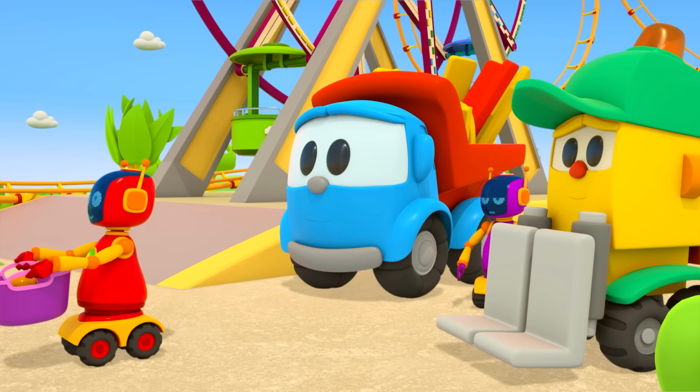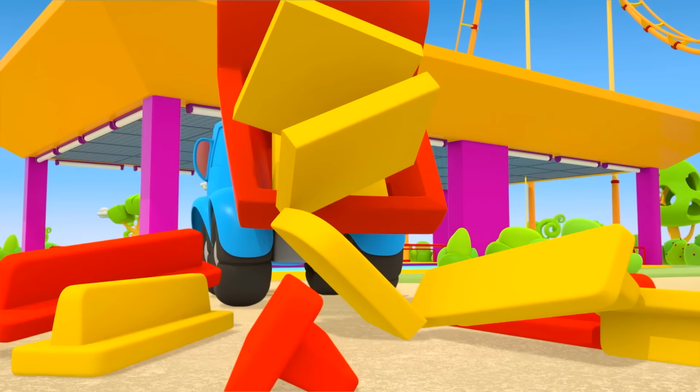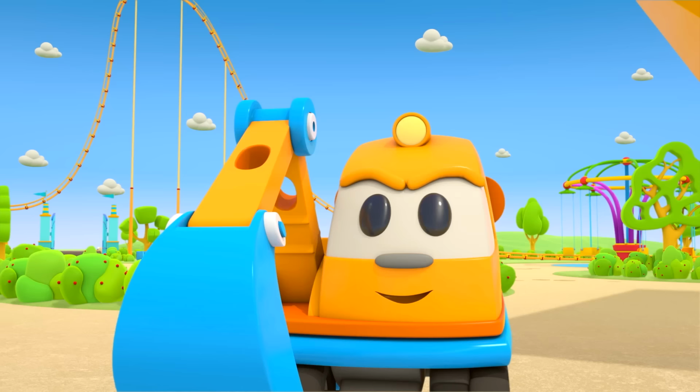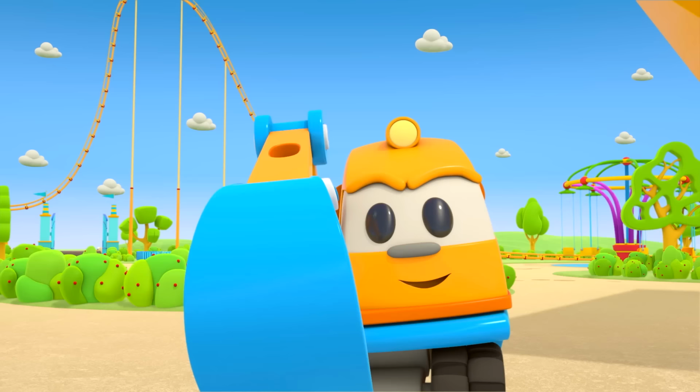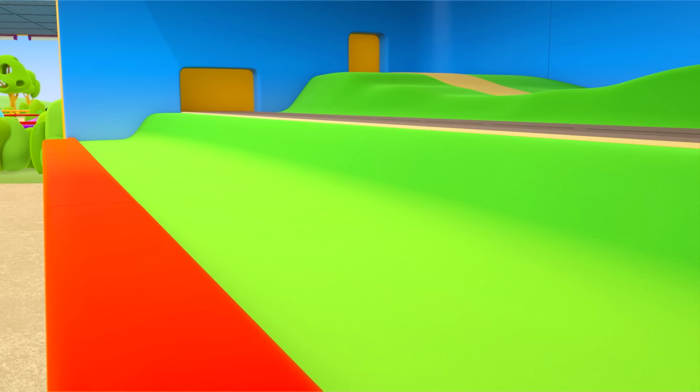Let's get to work. Good idea, Leo. Unload all the parts. What a lot of red and yellow blocks. Interesting. The yellow parts are for making a platform. The yellow and red ones are for the edge. Scoop wants to play with the balls. I got you. Scoop, you shouldn't throw balls at others. Why don't you look at what Leo is building instead?